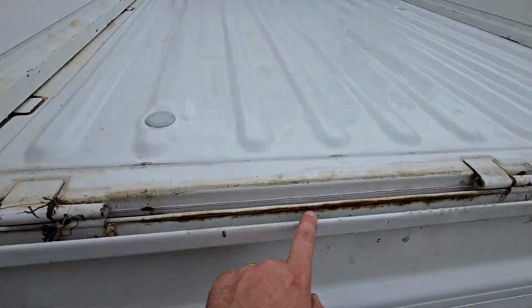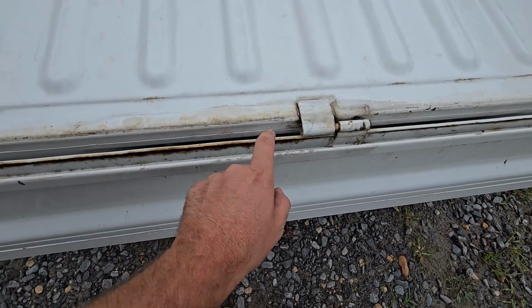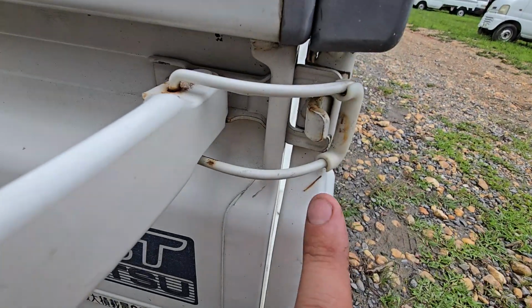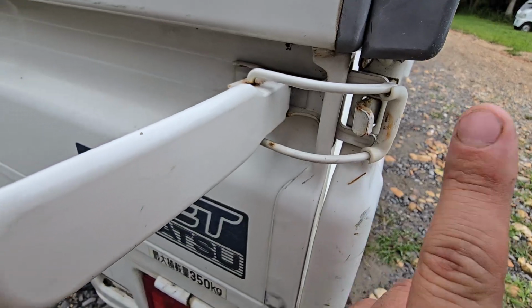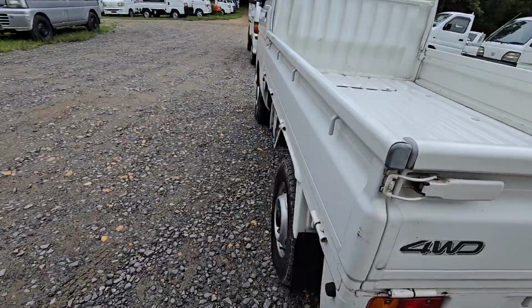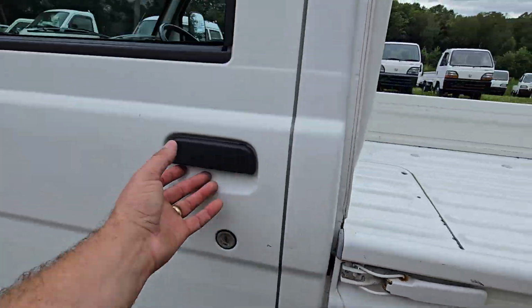You do have some surface rust here, which they did a really good design. A lot of trucks have this closed off. They designed this where it was open, and it will stop rust. And I do notice probably 99% of trucks do not have this on. So it's been very well taken care of. And dang, it's got them all the way around.